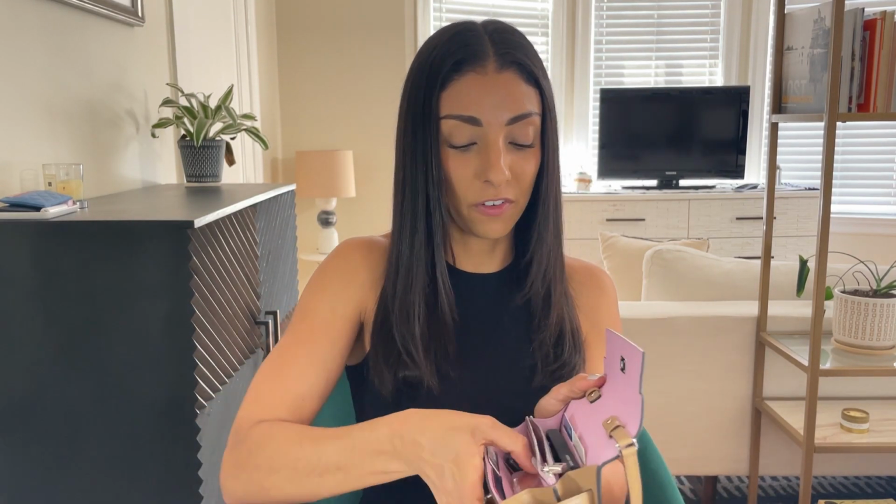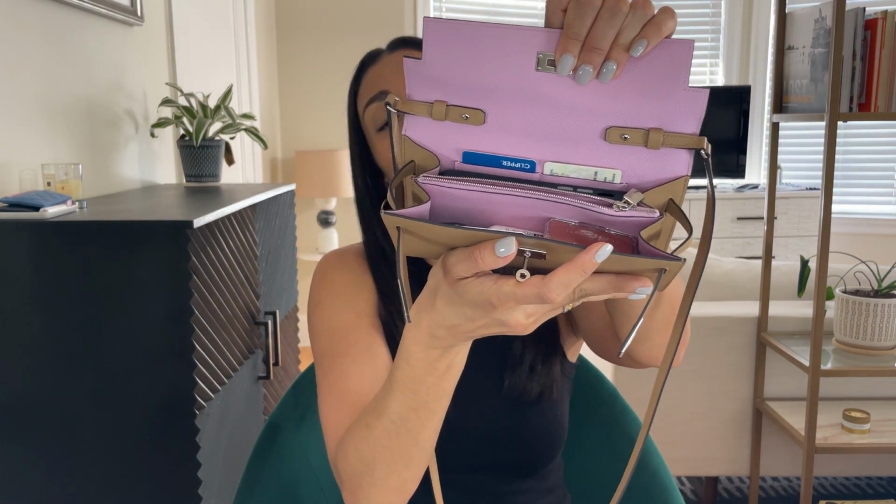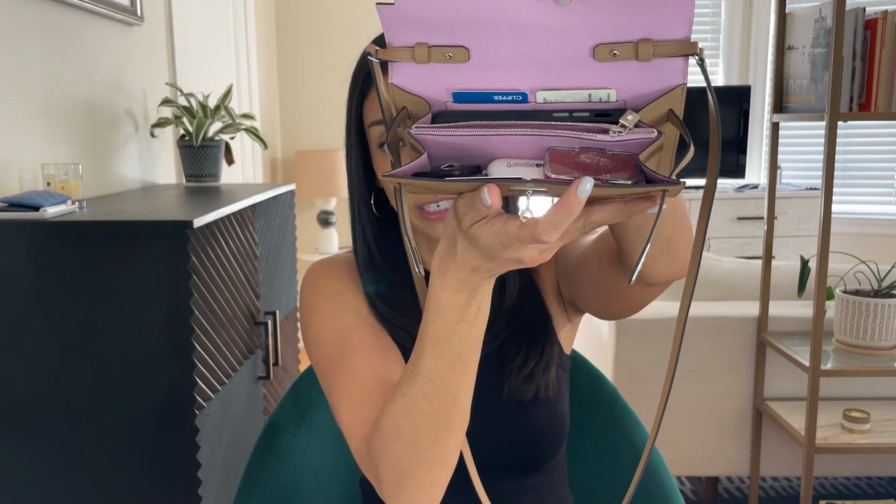And I think that's a good amount of stuff. Honestly, you can fit more in there. I often carry a little bit of gum or my Listerine breath strip things. But you also don't want to stretch the bag. So I feel like that's a good amount of stuff.